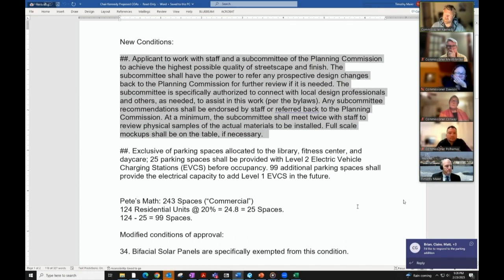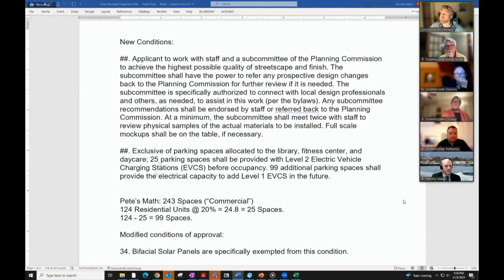So the basic idea is to appoint an ad hoc committee of a few volunteers from the commission, and then staff could call them in if any changes to materials are proposed between now and building permit submittal or after that. On previous commissions, we've had architects and talented people on the commission, and it was actually a help to the developer and staff to circle back to a subcommittee without obviously having to go all the way back through the Planning Commission for something.